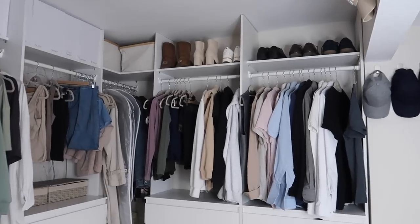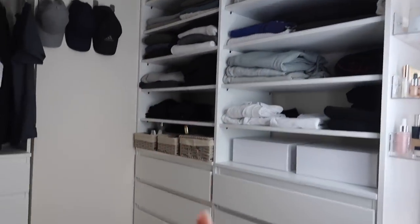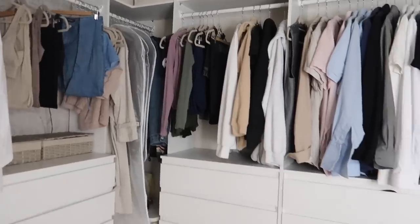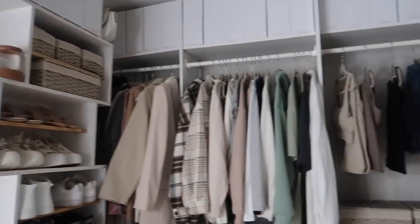So this is the wardrobe area, which has got basically all the clothes in. Matt's is round this side. Matt's goes round there, and then mine is straight in front of the ring light now. It's all round here. So let me just, I don't even know where to start.